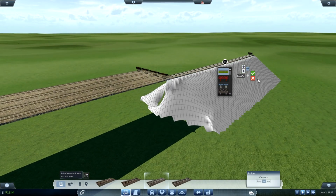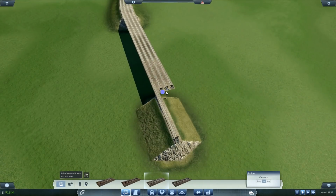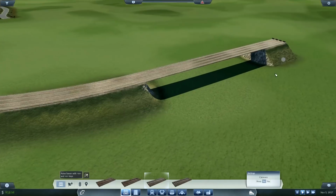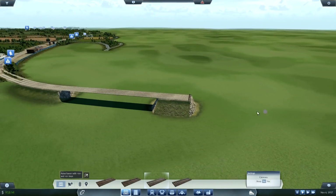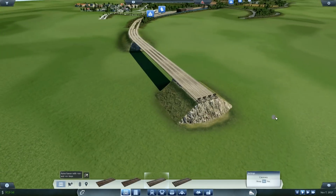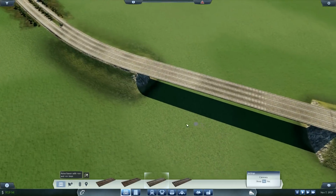Okay, let's get some man-made embankments back. Don't want to go too crazy. I'm going to go like that and start heading back down. A little way, not too much. There we go. That's our area that we're going to be working with. I'm trying to see if the ground does meet us. We don't need to mess around too much at all. So this is probably going to be the project for today.